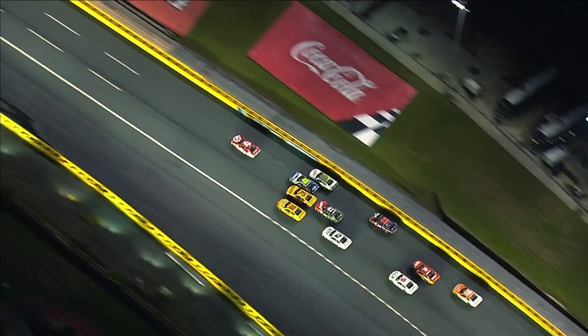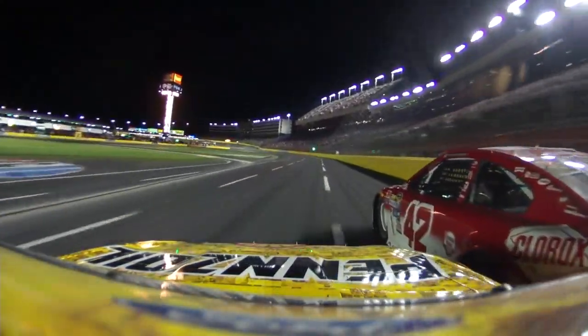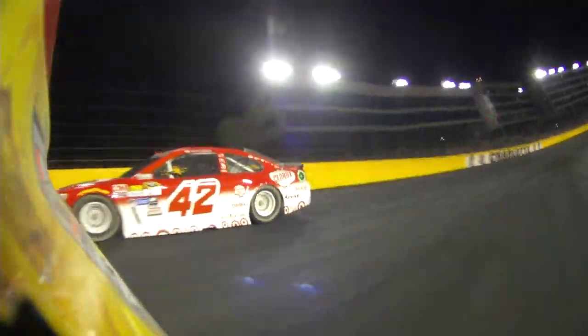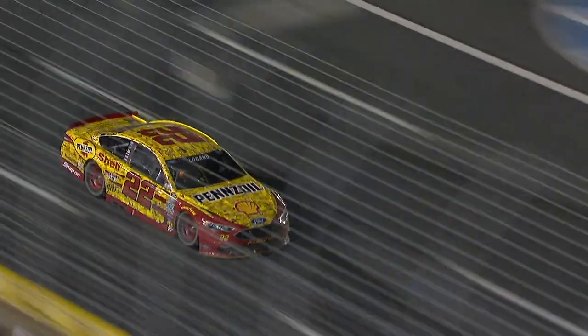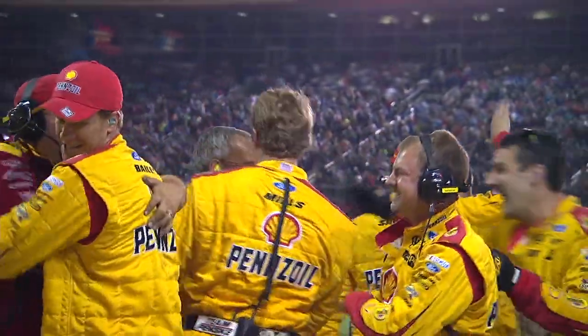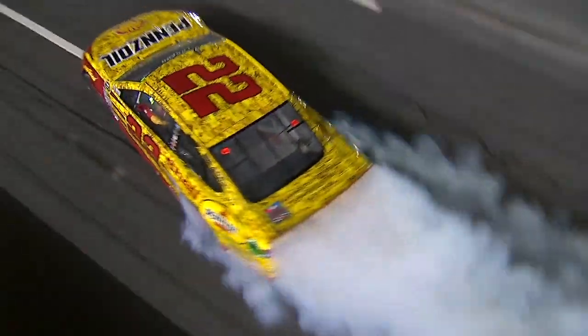But in the closing laps, Joey Logano closed the gap on Larson and they would race side by side for the last few laps until Larson gets loose. He gets into the wall and that put the race in Joey's hands. And Joey Logano would go on to win the NASCAR Sprint All-Star Race and the $1 million prize. For NASCAR.com, I'm Jonathan Merriman.